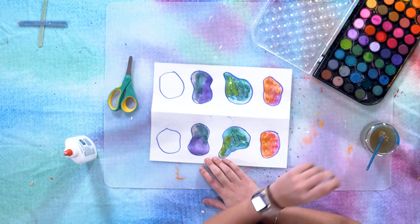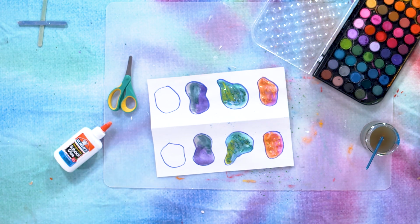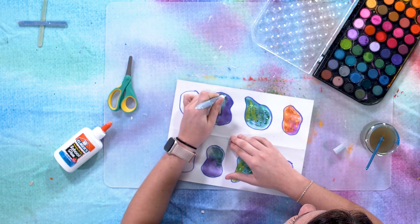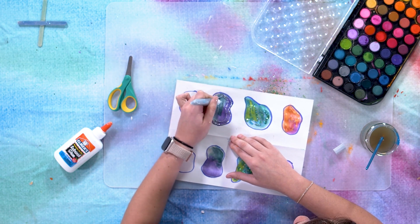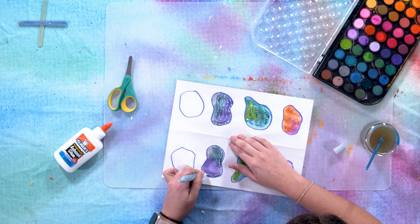And for this geode, I'm just tracing around the perimeter with my glitter so you can see the layers inside of it.